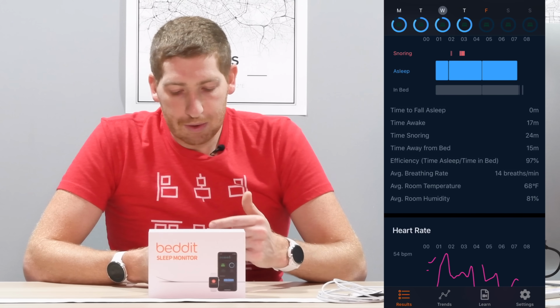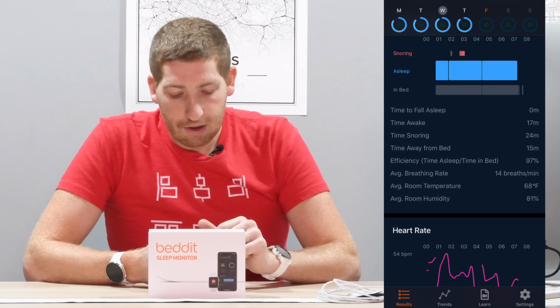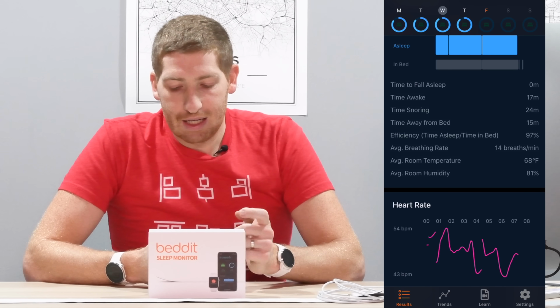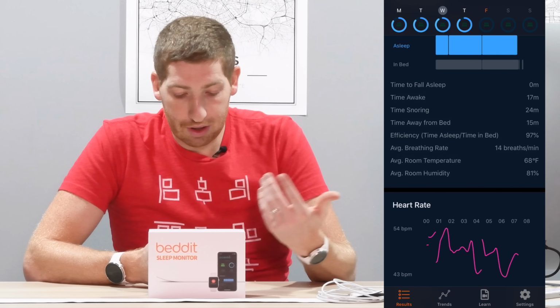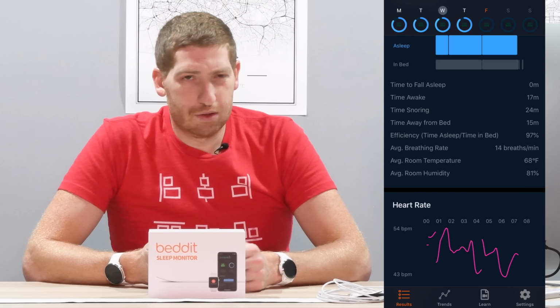It shows me what time I was in bed. So if I went to bed but wasn't necessarily asleep, you can see that right there. Time to fall asleep was 0 minutes apparently for this night. Time awake was 17 minutes. Time snoring, 24 minutes. And so on down through this. You can see the screen right there. All the stuff's pretty straightforward.